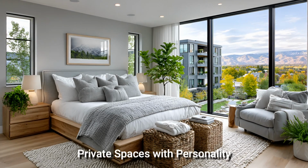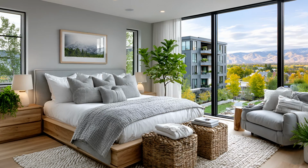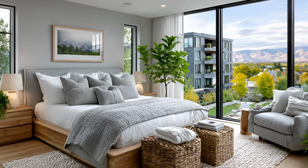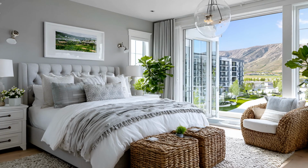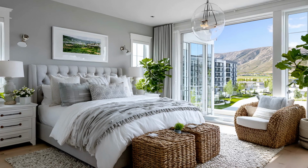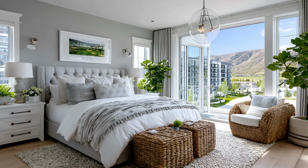In bedrooms, simplicity creates space for serenity. The palette is neutral but layered. Texture comes from linen bedding, woven rugs, and curated lighting. Large windows frame views, not walls. This is not minimalism for the sake of aesthetics. It's a sanctuary of light, comfort, and clarity.